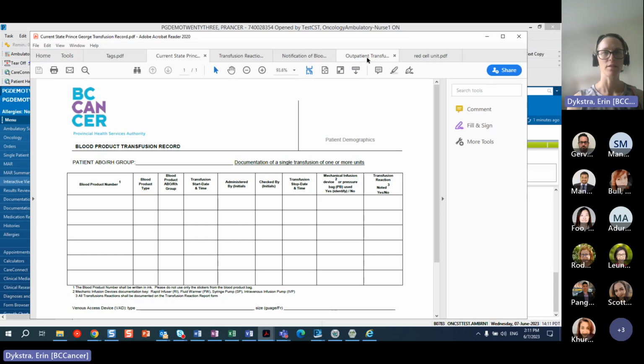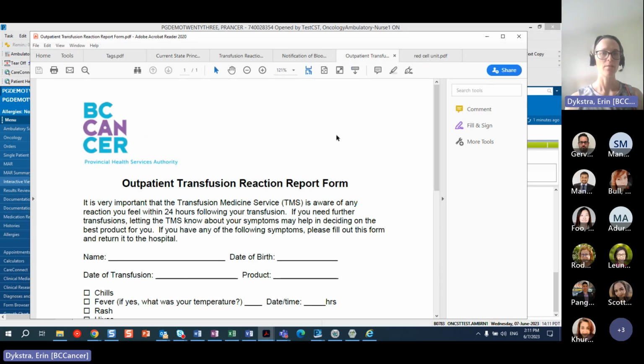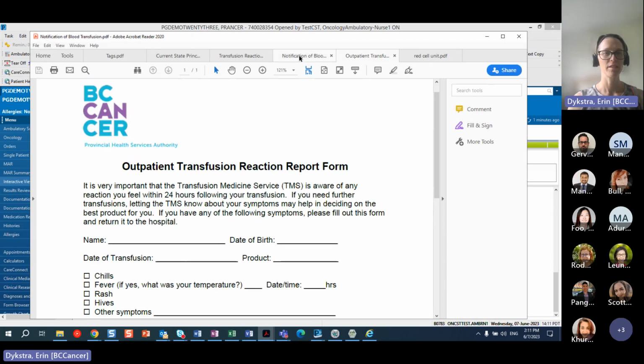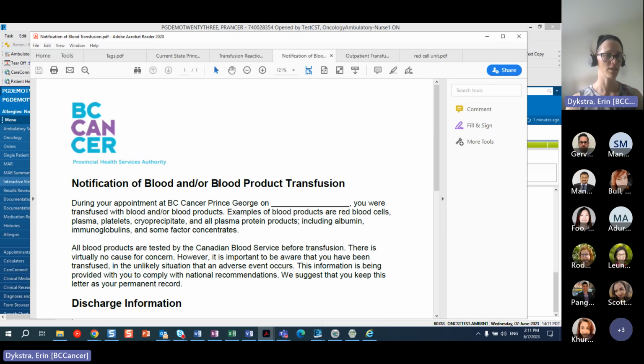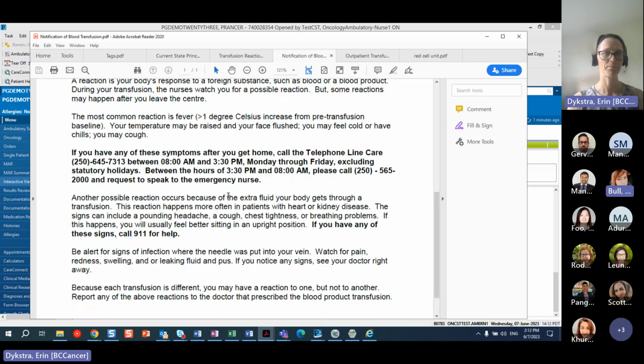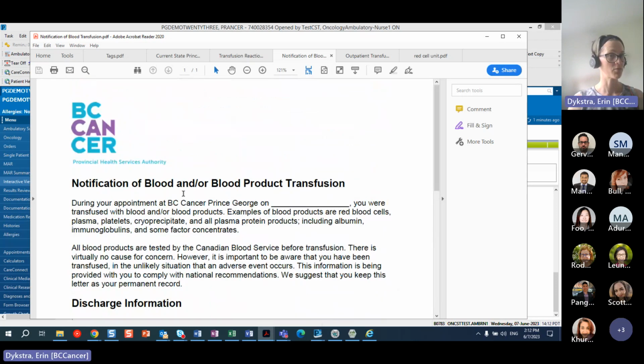Now, while I'm on this screen, I'm just going to show you guys a couple more things. So BC Cancer PG does have this outpatient transfusion reaction report form, which, to note, is not in FormFast. They would print this from wherever they get it from now. Maybe it's on the H drive, I'm going to assume. So that is not in FormFast, as well as this notification of blood and/or blood product transfusion, not in FormFast. They'll continue to print that from their current location. I believe that's from shop. This comes from shop, this one. Yes, I believe they're both from shop. Okay, cool, that's awesome.